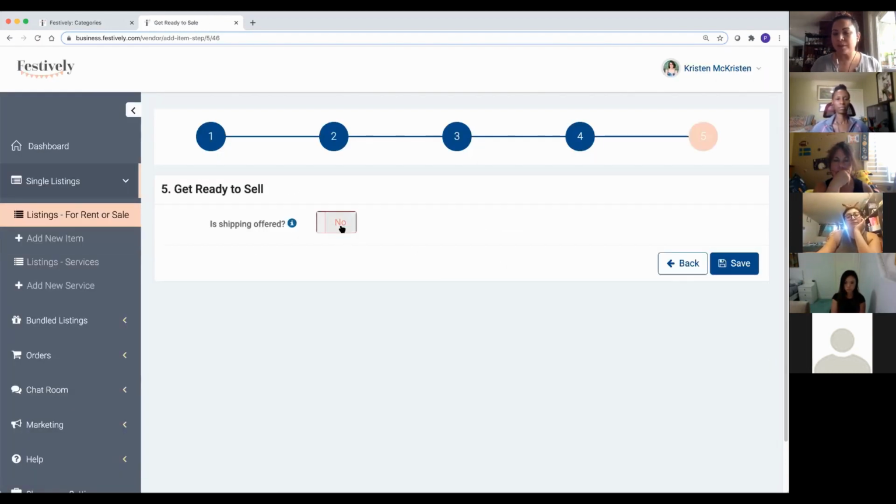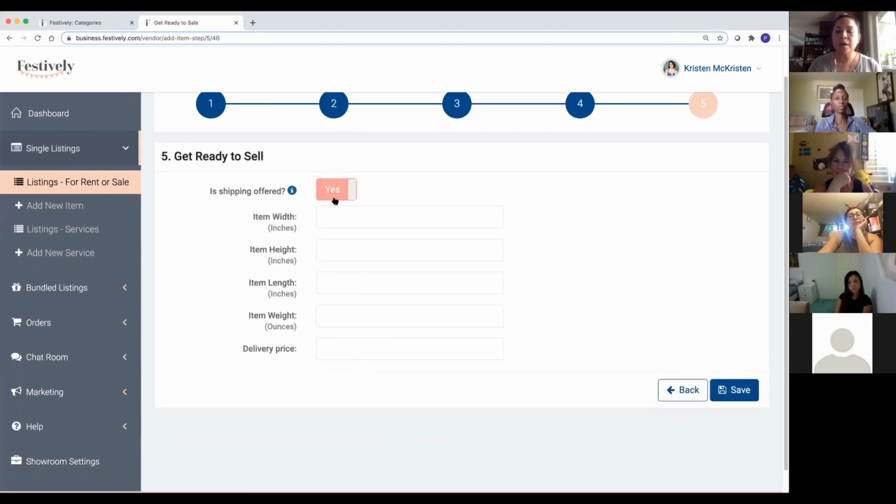And then is shipping offered? As Iris mentioned, we don't yet integrate with shipping. We would love to, and I know there are some really amazing tools out there that we're learning all about, but at this point we don't offer integrated shipping. So if you do offer shipping, you can add some information about how big the item is. This is really just for reference, so folks have a sense of it.